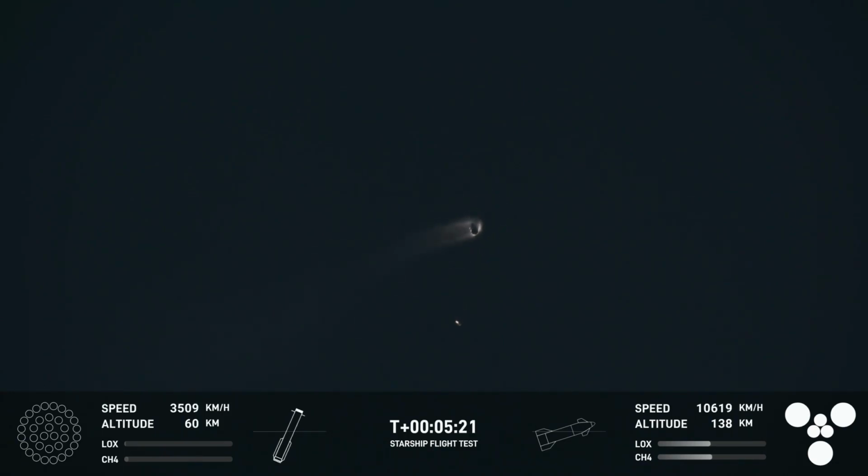I can't wait for us to hear the sonic boom through Dan's mic. Right. That is going to be incredible. It was so cool to hear the liftoff. And so once again, a successful on-time liftoff of Starship Flight 5.